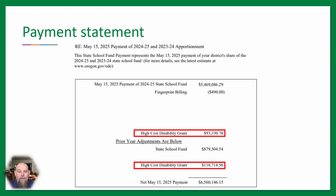Here's a picture of the May 2025 payment statement. And you can see at the bottom box there it shows the high cost disability reconciliation amount of $118,000. The top box is showing the preliminary payment of $93,000, and that's the preliminary payment for the current year of 2024-25. This amount will be reconciled in May 2026, and so then you'll see that reconciliation amount down below in the prior year adjustments next year.